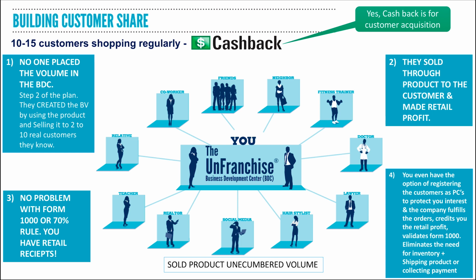Step two of the plan, they created the BV by using the product and selling it to 2 to 10 real customers that they know. No big deal. Okay. Secondly, they sold through the product to the customer and made retail profit, which basically puts them in the black. They're making money. It paid the way to start the business. And three, there's no problem with Form 1000 or the 70% rule. You have retail receipts. It's all taken care of automatically.